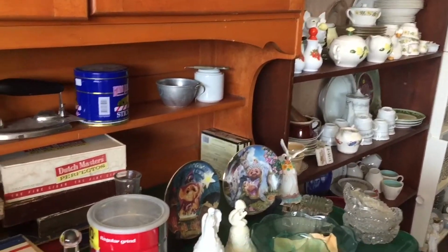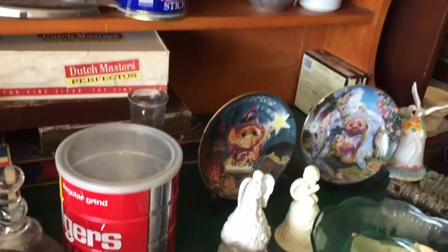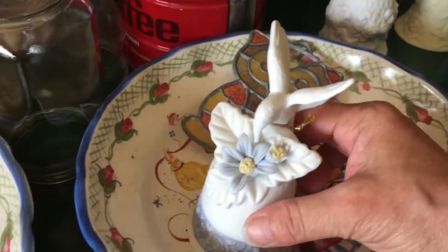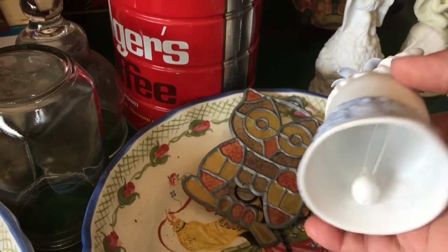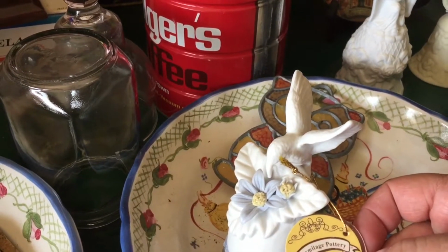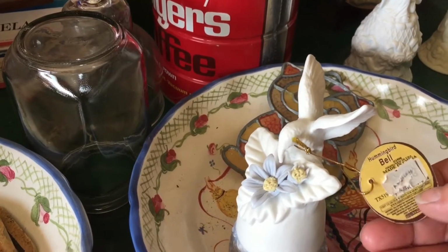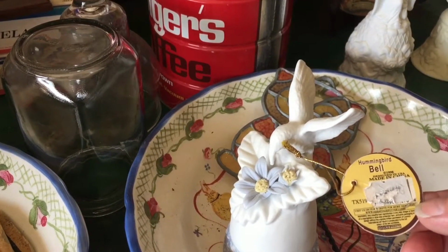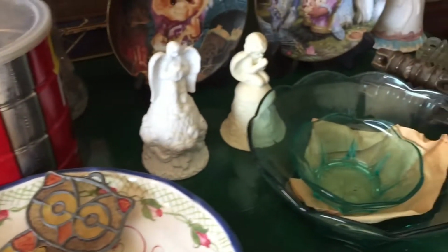Let's go ahead and take a look at the items in this store. This is in my hometown, and I'm going to have you come along with me and see what we can find. This is a hummingbird bell. I love hummingbirds. It is a made in China item. I can't recall who the maker was. There is a tag there, but I can't read it right now. It is pretty. I wish the hummingbird would have been painted.